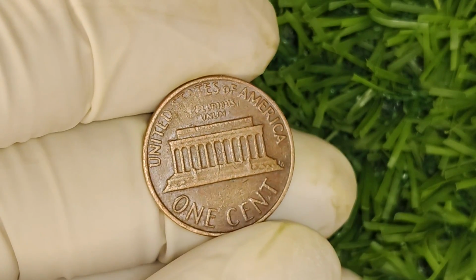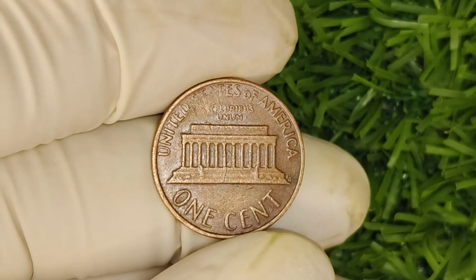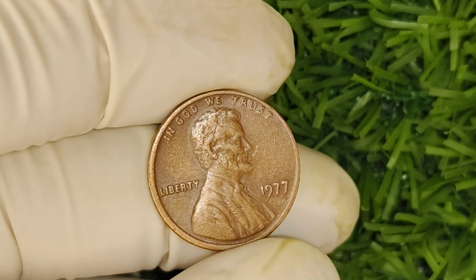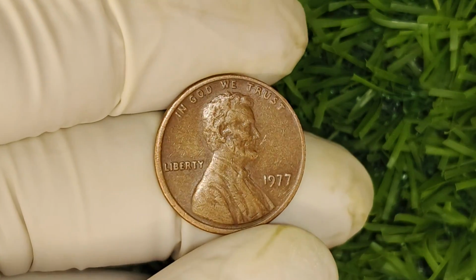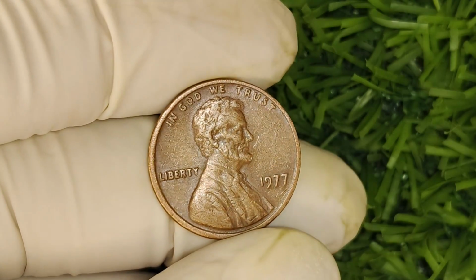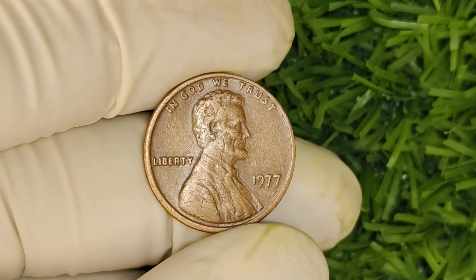Great question. It all boils down to rarity, condition, and demand. This specific 1977 no-mint mark penny was graded by a top-tier coin grading company as MS-67, which is mint state, practically untouched. Not only that, but the double die is so well preserved, so visually clear, and so rare that collectors were willing to pay millions to get their hands on it.